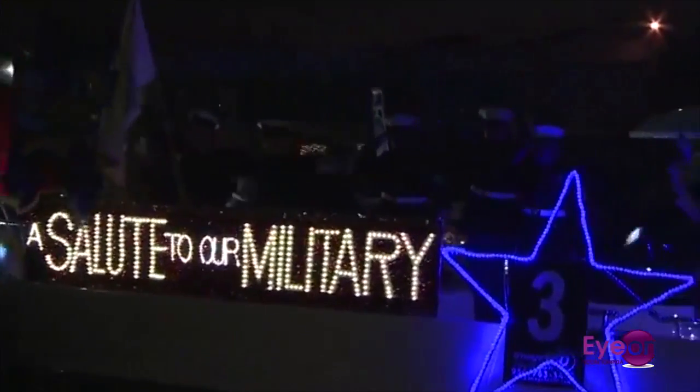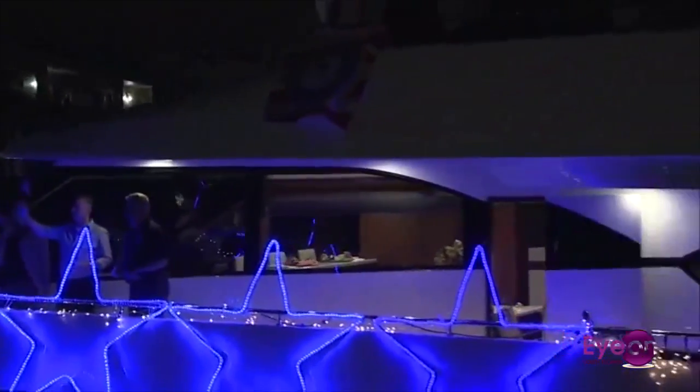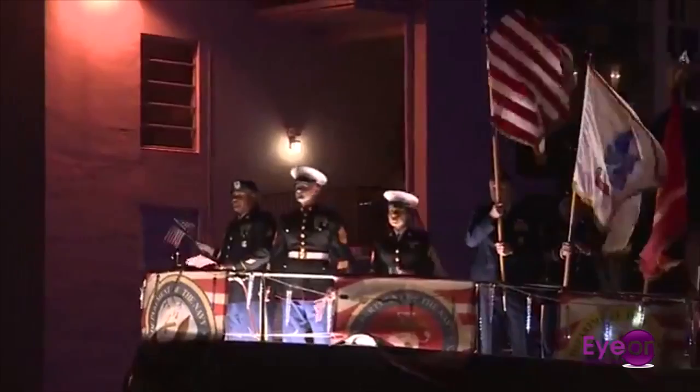Yes, and this boat, Salute to our military. Yes, active and retired military members are on board this brand new luxurious 100-foot Ocean Alexander motor yacht.